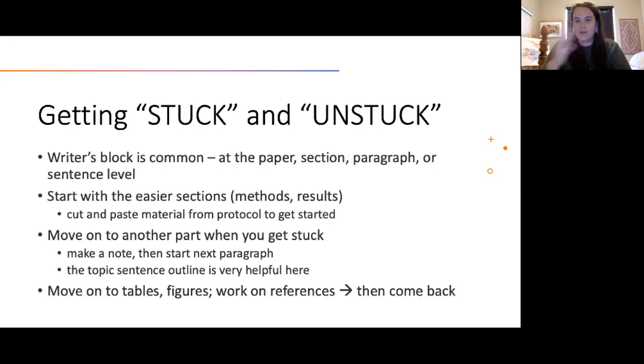When it comes to writer's block, it's very common. It doesn't matter what you're writing. It's a paper, a section, a paragraph, even a sentence. You can just get consumed with one sentence or even a word.